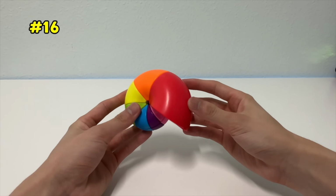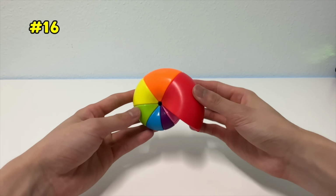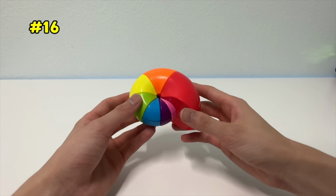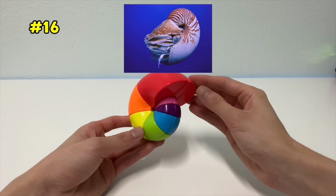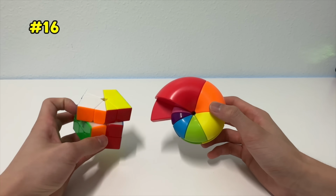This one really stood out to me when I first saw it. It's called the Nautilus Cube. And if you don't know, a nautilus is a deep underwater sea creature that looks like this. You see the resemblance? This is a much easier version of a Square-1 that is bandaged.